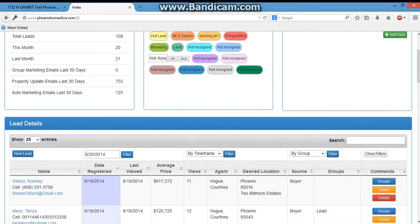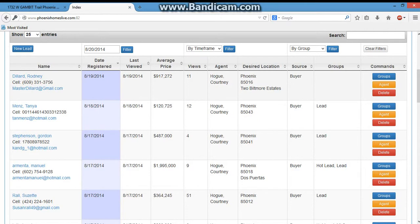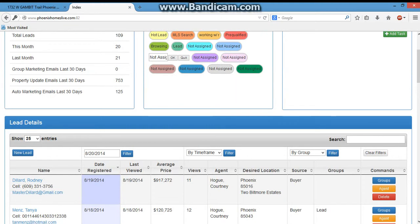So let's go ahead and take a look at some of the leads. The lead details will show you the client's name, phone number, email address, the date they were registered, the last time they visited the site, the average price point that they were looking at, how many views they looked at, the desired location, and what source it came in. Now these are buyer leads, so these are going to be the ones that come in off of Google or Bing or Yahoo. And this is where you get into agents, deletes, and groups.